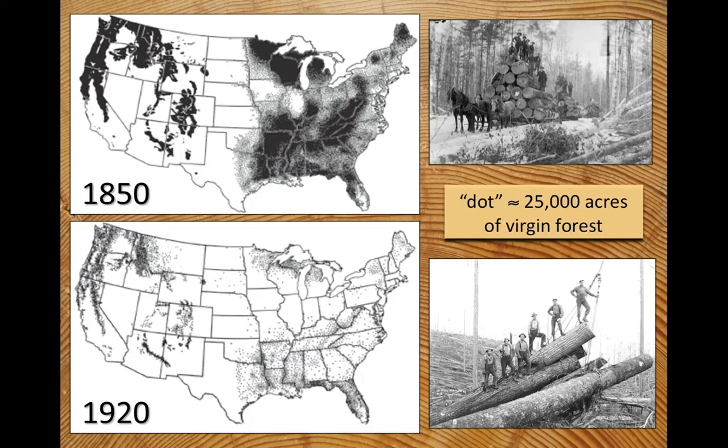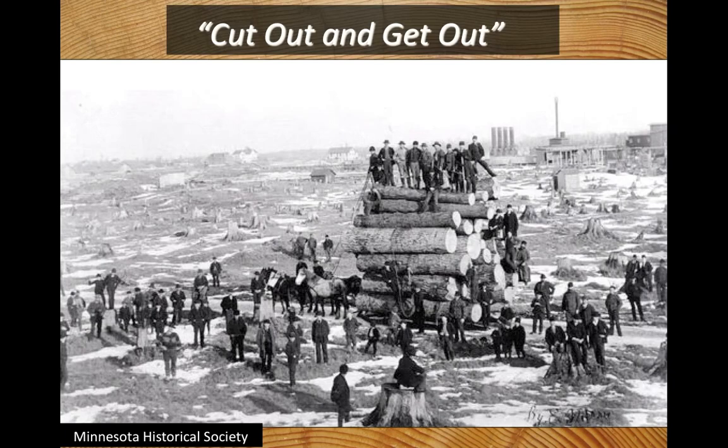By 1920, the inevitable end was near. Nothing is inexhaustible. Cut out and get out was the business plan, and barren landscapes were the price of progress. As Stuart Holbrook wrote in 1938, Bangor, Maine set the classic pattern that would follow the timber line west to the Pacific shore, distant by 3,000 miles, 100 years, and 2 trillion board feet of lumber.